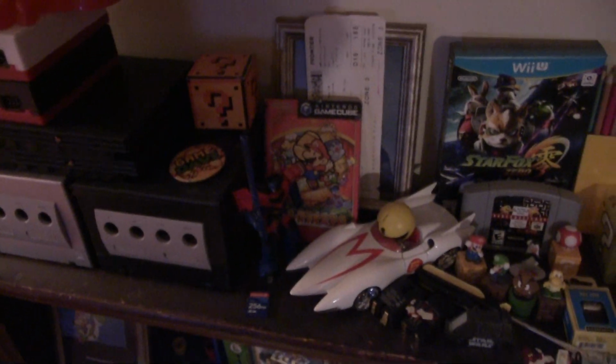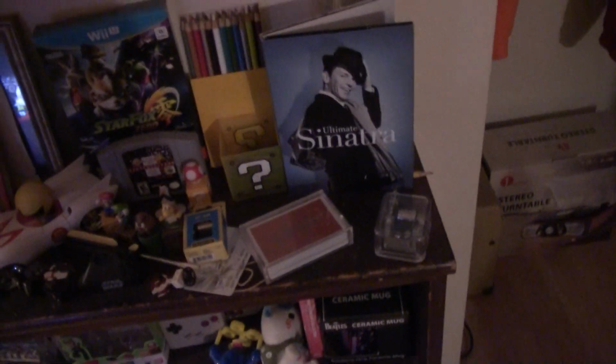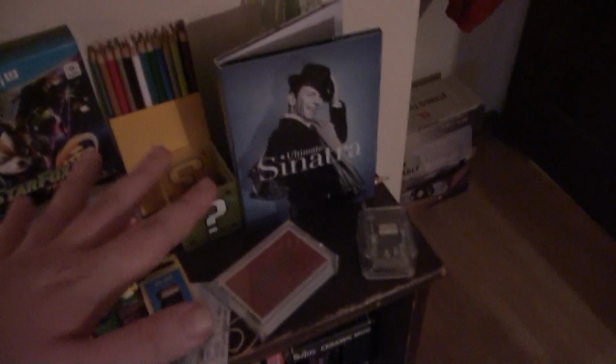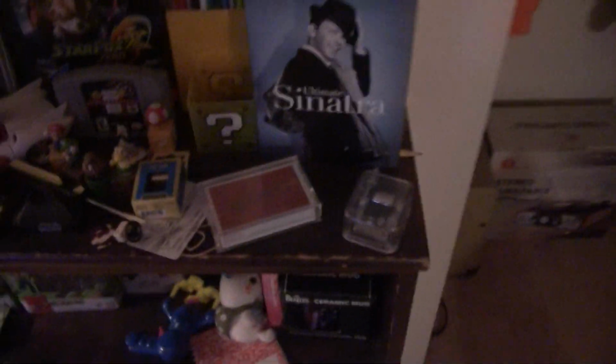Like, there's the Japanese version of Paper Mario: The Thousand Year Door. Here's a gift that my aunt got me for my birthday. It's the Ultimate Frank Sinatra collection. It's a collection of Frank Sinatra's 100 best songs on like 4 discs. And it's amazing. His music is incredible, and I love this.